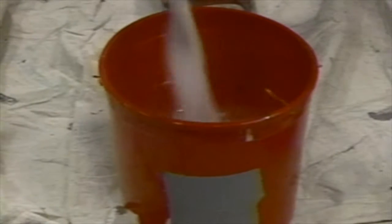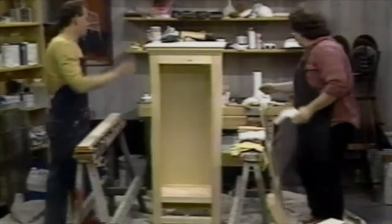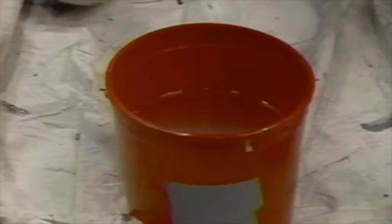Now, what are your proportions there? Well, I got about a half a can. This is a 12-ounce can. Mix it in about 2 quarts of water. About 2 quarts of water. And paint stirrer, please, doctor. Now, you'll watch this bubble up.